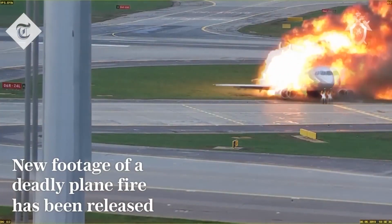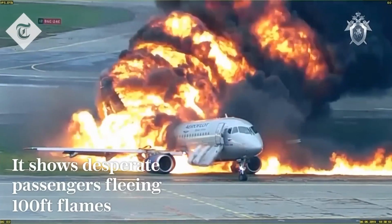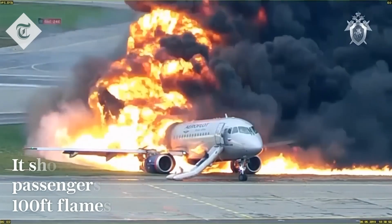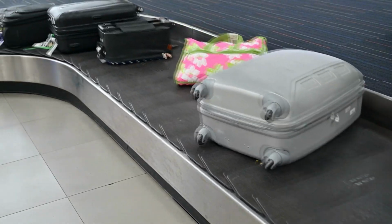Escape within 90 seconds after the crash. During the chaos after a plane crash, every second is precious. Studies have shown that the first 90 seconds are crucial for evacuating the aircraft safely. In this critical window of time, it's essential to prioritize your own safety above everything. One key aspect of this is to forget about your baggage entirely.